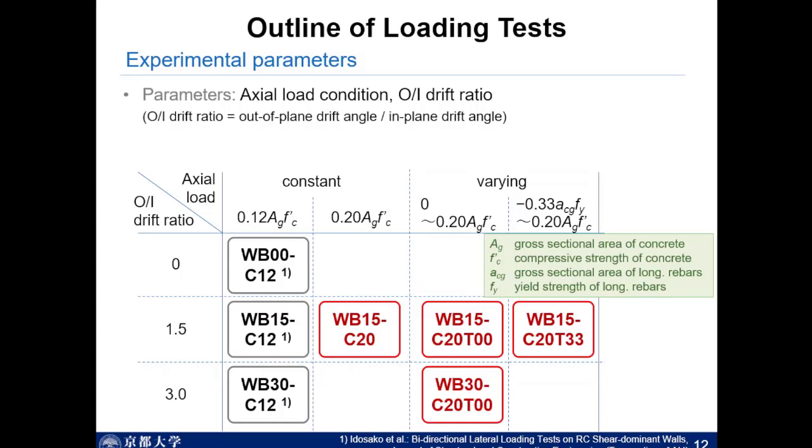You can see here the experimental parameters: the axial load, the out-of-plane, and the in-plane drift ratio. So this is a ratio. Here you can see.